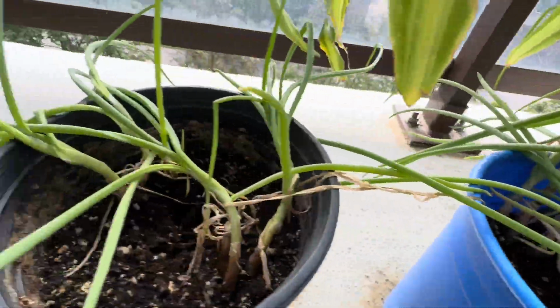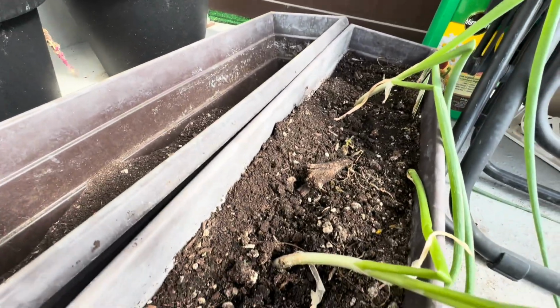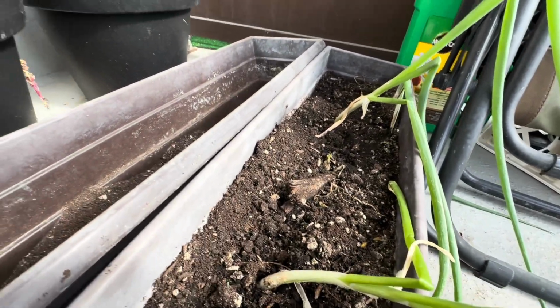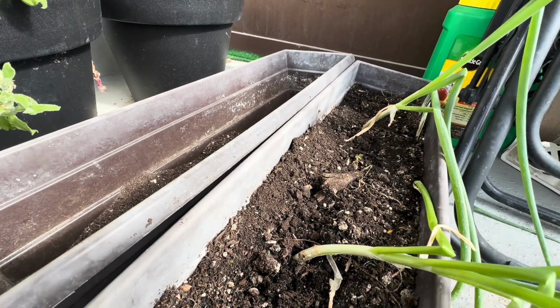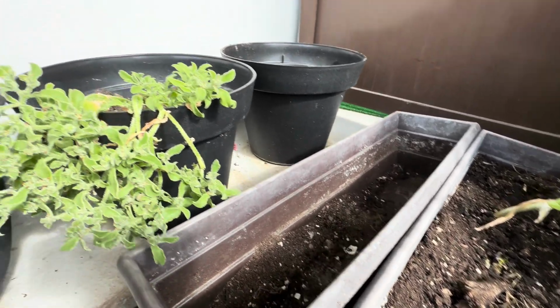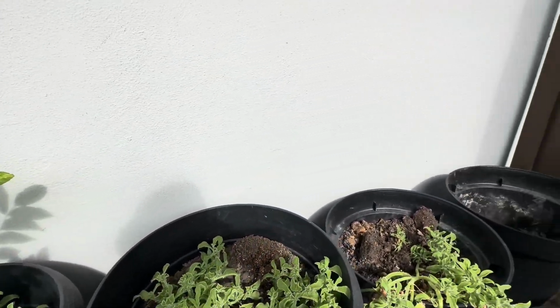I got some more onions over here. The celery wasn't healthy, so I've removed all that. Here we've got a couple of onions. The onions weren't a great success this year. And the cucumbers, the leaves were all bad. Those are gone, so you can see it's all been taken down. I'm gonna try and do those again next year.